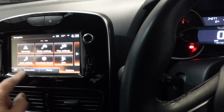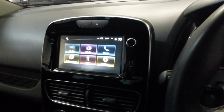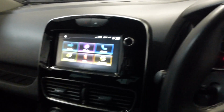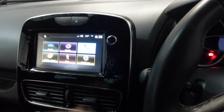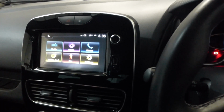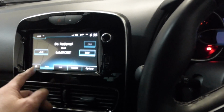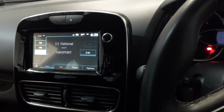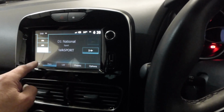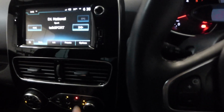So I'm just looking at this now, and there's your home screen. So excuse me for being a little bit cumbersome there. That's your home screen. Phone, I've connected my phone to it, so I'll be able to make and receive phone calls. Radio, it's on Talk Sport, it's a digital channel. And you've got FM, AM and DAB, just all there. Super. Air conditioning off at the moment.